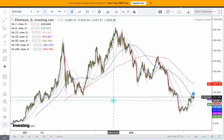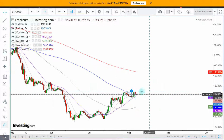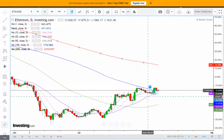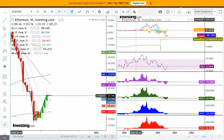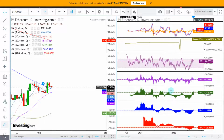Here on the daily data points, the blue 100-day moving average has been a big deal. So it recently has been a very strong resistance level. Now the bulls are sort of trying to turn it into support. The 20-day moving average here is a very clean support level. So the 20-day is haunting us here in the crypto space. Buy signal on the MACD here on the weeklies, on the dailies.